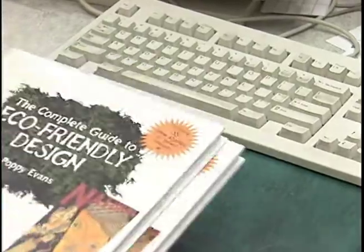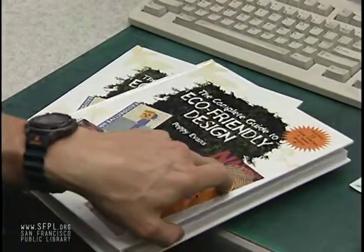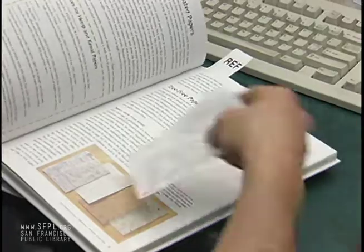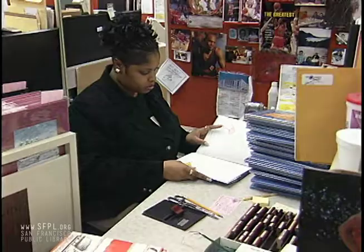Sometimes, particularly in the main library, we'll buy 2 copies of a book. One that is less in demand, but one that we recognize has reference value. We will make 1 copy of the book circulating and the other copy reference. In this way, there'll always be a copy available for consultation.